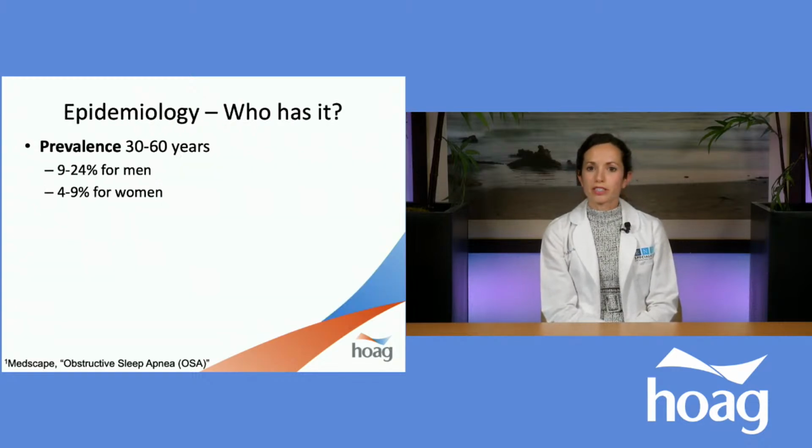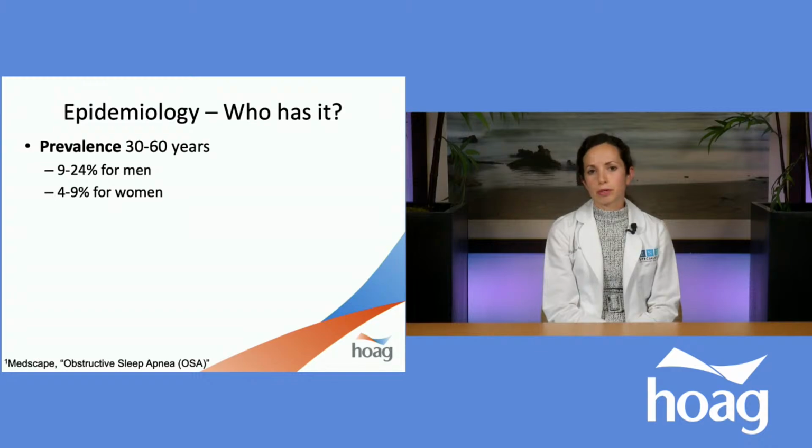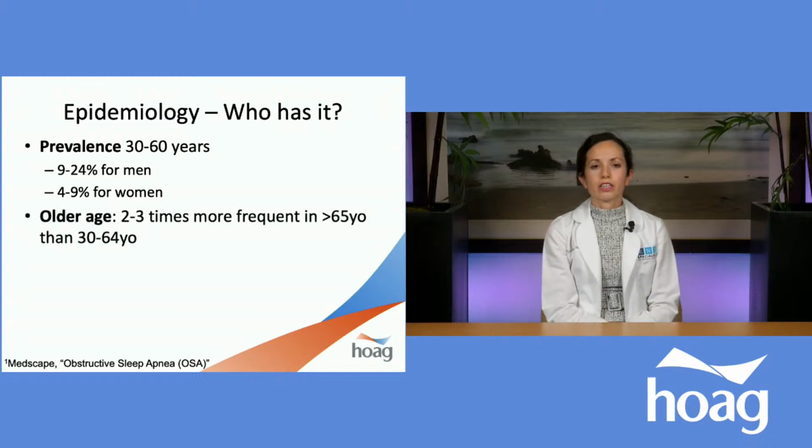So who has obstructive sleep apnea? From here on out, we're going to really focus on the obstructive form and the treatments for obstructive sleep apnea. In 30 to 60-year-olds, it's about 9 to 24% of men and 4 to 9% of women. And these are numbers in the United States. So you can see it's more common in men than it is in women, but it occurs in both sexes.